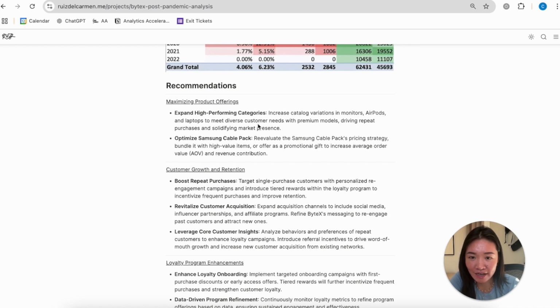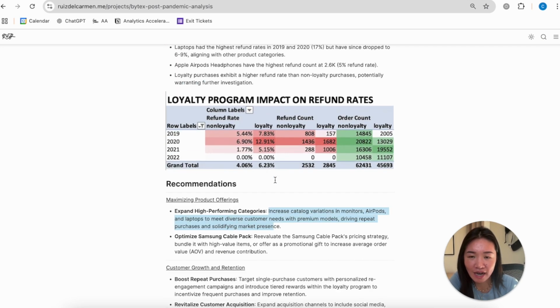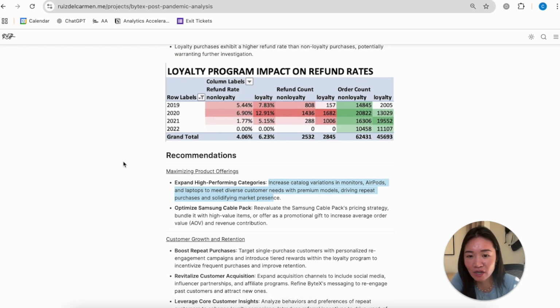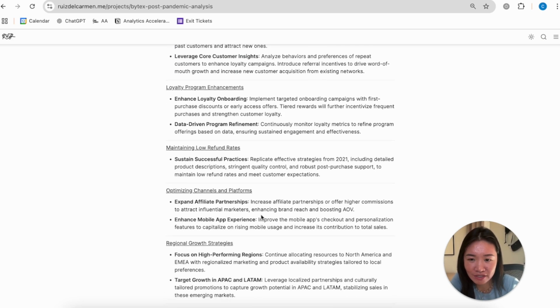So, expand high performing categories: increase catalog variations in monitors, AirPods, and laptops to meet diverse customer needs with premium models, driving repeat purchases and solidifying market presence. I like the specificity here, and I like the reason why. And I would say these are pretty directly tied to the insights above. You can kind of see where he's gotten these recommendations from, so you don't need to actually list all the numbers and all the insights again. This is how I feel about most of the recommendations here.